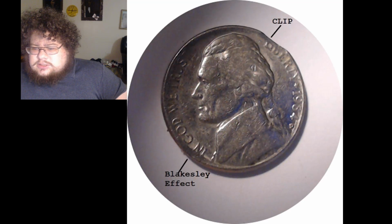And this is an example from my collection and exhibit. It's really, really strong here. There is no rim basically. And then of course there's weakness of the lettering at the clip.